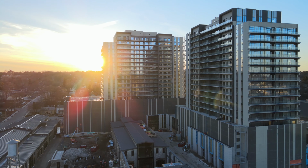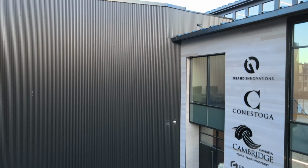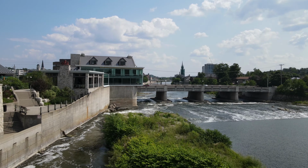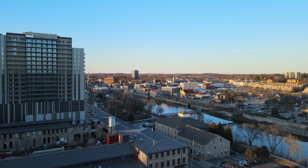Located steps from the Gaslight District, this area is poised to be the heart of innovation, entertainment, and education within the core of Cambridge. With some of the area's best restaurants, Grand River walking trails, and the Hamilton Family Theatre, there's no shortage of activities just outside your door.